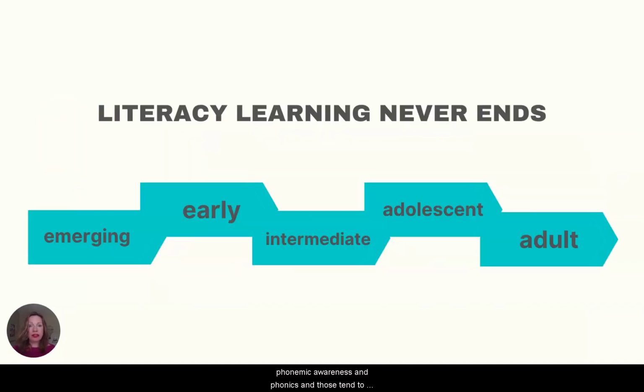So literacy learning never ends. It starts when we're born and we're learning language. And then there's kind of an intermediate level, which we consider maybe 4th grade through 6th grade, maybe even starting in 2nd grade, depending on some of the students, or going into 9th grade, just depending on students. Then what we're talking about today is adolescent literacy, which some people define as grades 4 through 12. Some people define as grades 6 through 12, or just whenever students are entering that middle school period and into high school. And then adult literacy.